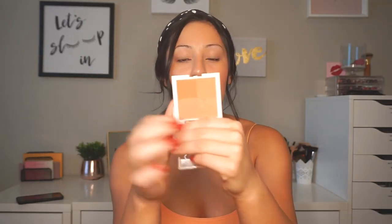And then I have an oldie but a goodie that I pulled back out of my collection, and it is the Neutrogena Healthy Skin in Sun-Kissed. This is a great bronzer. Great drugstore bronzer. Again, these are both drugstore. This is like $2, this is like $7, but they do the same thing. I love this. It has four different shades.